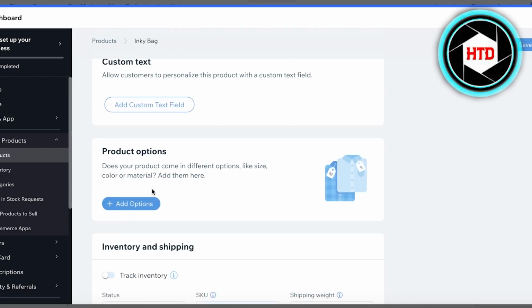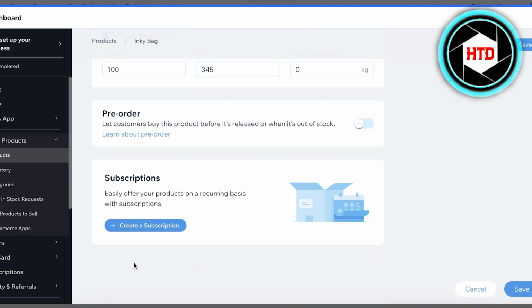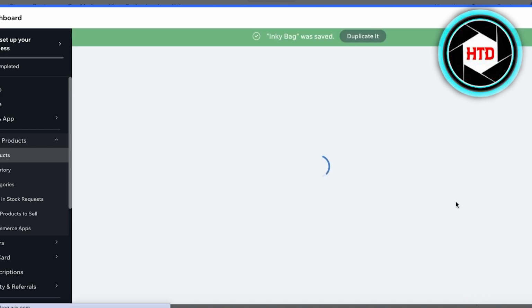Now below that you have product options. So sizes and color variations can be added in your product options. And then you have inventory and shipping options. So let's say I want to track inventory and I have 100 units in stock. You can also use SKUs. And then after that, you can also offer subscription-based courses, but we're just going to focus on physical products over here.